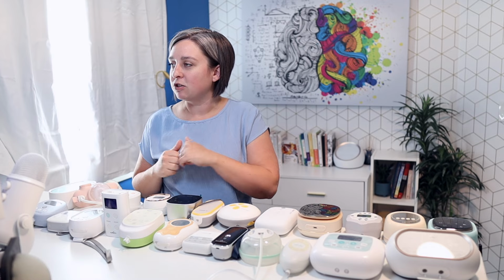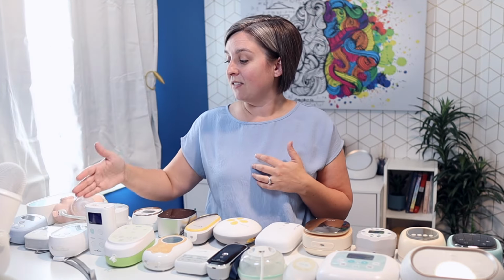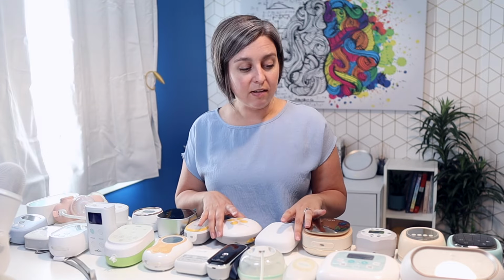Silmori P1, and then the Ameda Mya Joy Plus. That one is 58 is the highest. Again, that's a little too slow in my opinion for initiating good letdowns. 70 is kind of the minimum that I see working well. But again, there you go.